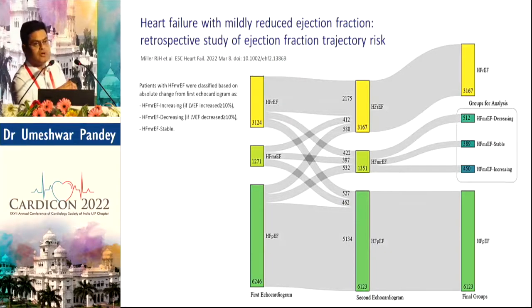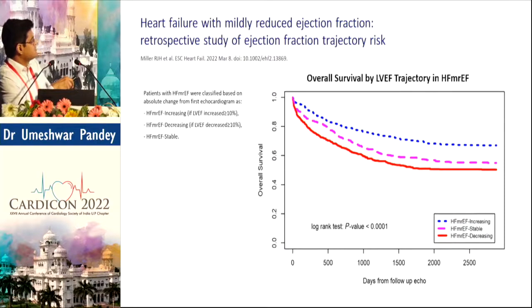I would like to emphasize these newer slides, which were published in the European Heart Journal this month only. It clearly shows that HFrEF patients at the first visit had a first echocardiogram and were labeled HFrEF, meaning less than 40%. After a second echocardiogram, after 6 months of follow-up, a few patients of HFrEF converted into HFpEF and a few converted into HFmrEF. So we should do echocardiography in every patient in your OPDs. After the second echocardiography, more or less the same subgroups are maintained over time. These studies also show that if HFmrEF is decreasing EF, it shows more mortality.